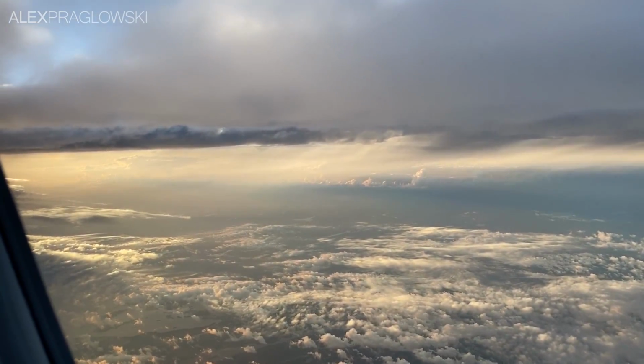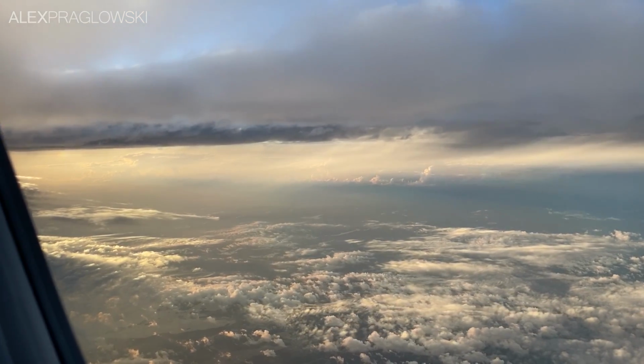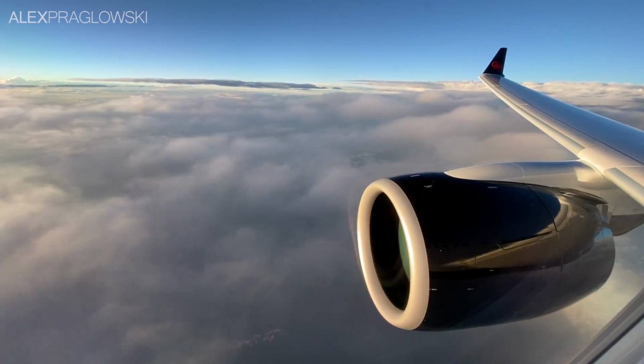Although this is a fairly long flight across the country, we were only flying at 28,000 feet. That led to a couple bumps along the way, but also some fantastic cloud surfing and lighting as we chased the sunset westbound.